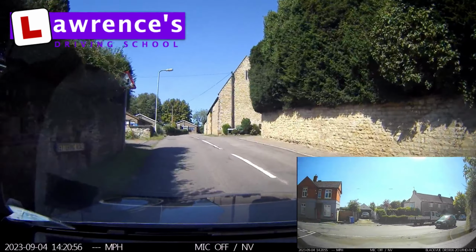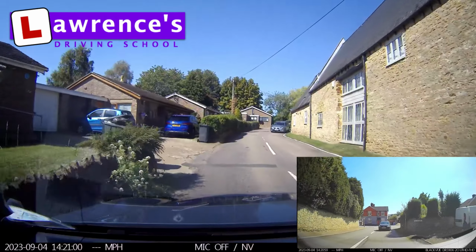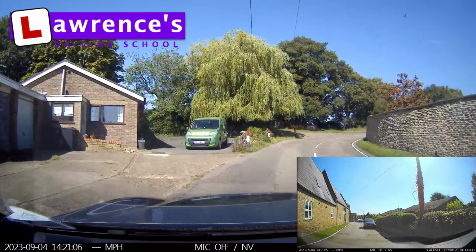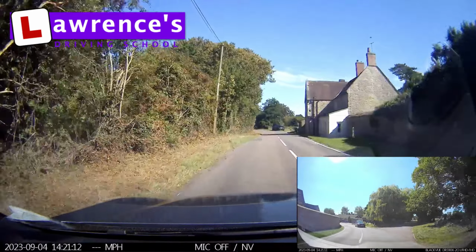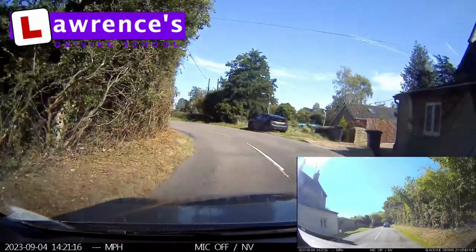Notorious right bend here. Make sure you keep to the left of this white line. Try not to go over. Because look what happens. You could quite easily meet a vehicle on that bend. Same with this left turn bend up here as well. Just keep to the middle of your lane on this left turn, just in case there's an oncoming vehicle.